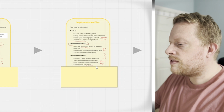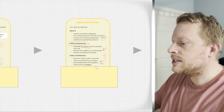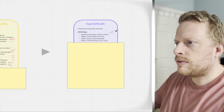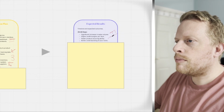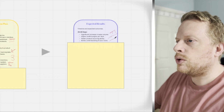If you follow this framework consistently, I guarantee you'll see a significant increase in your Amazon sales within 30 to 60 days. You should see an increase in sales volume. You should see higher profit margins. You should be able to source far quicker. You should have a far improved sourcing ability, and you should be becoming an expert in your niche.